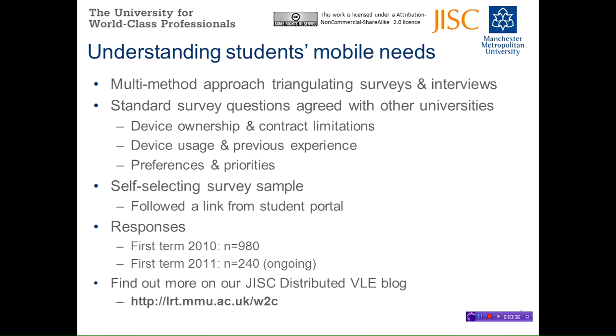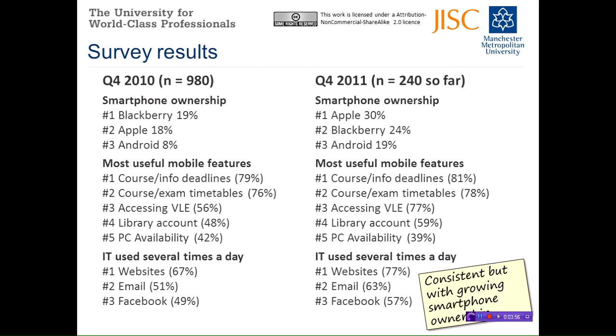When we ran it in 2010, we had 980 students. And when I put these slides together, we had 240. We're now up at about 260, I think, in the last couple of days. So, our current survey is still live. There are more details of the approach and some of the questions on our JISC blog, which you'll see flagged there. In a nutshell, we've seen surprisingly stable results across the 2 years.